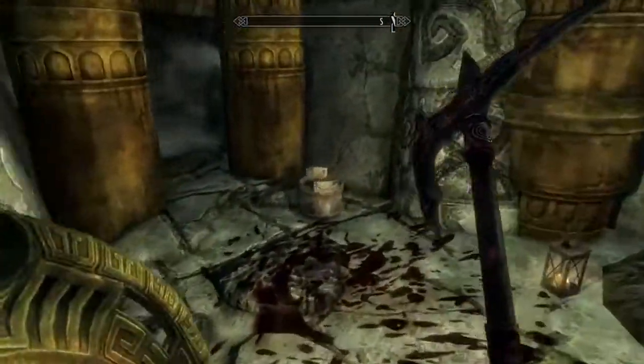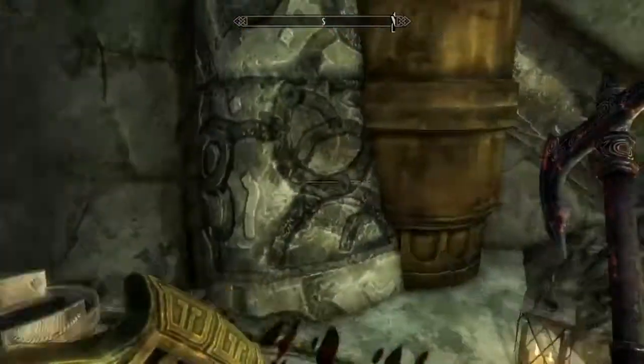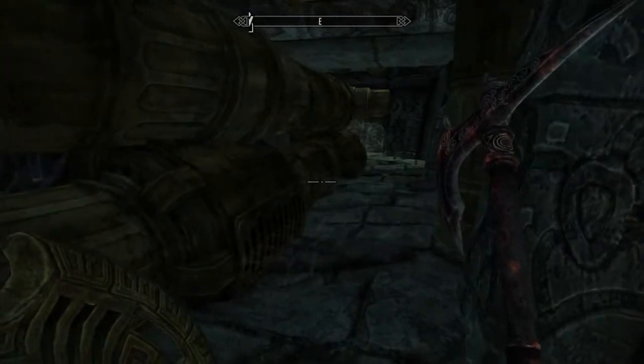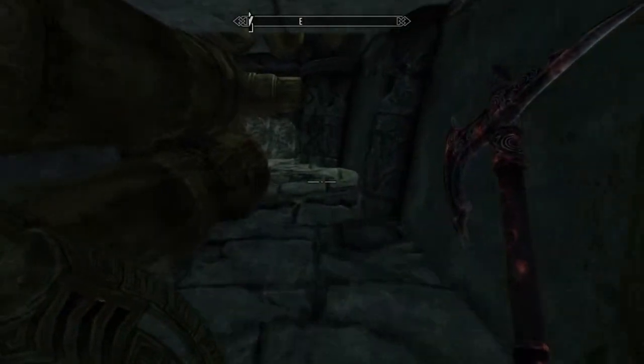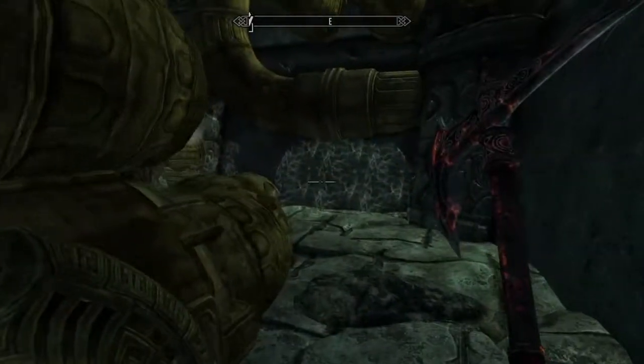Here's another blood splatter. We're going to look both ways. Safety first. And then we're gonna go on in. Always look both ways when you're crossing the street, kids. Be sure to piss yourself.